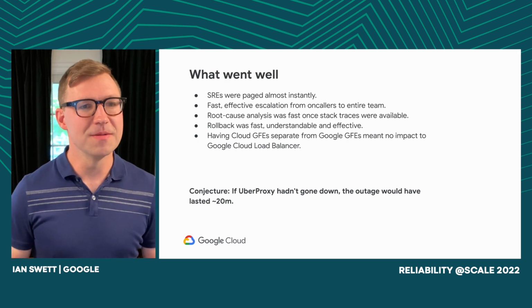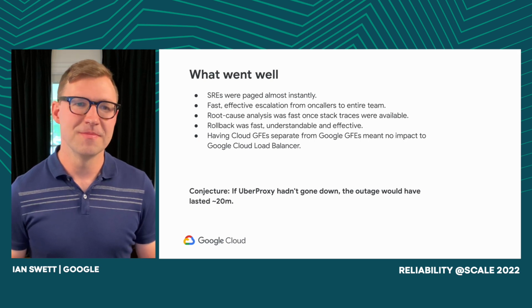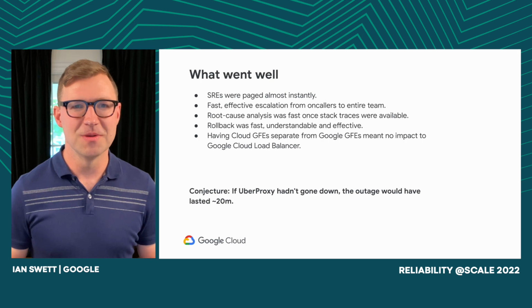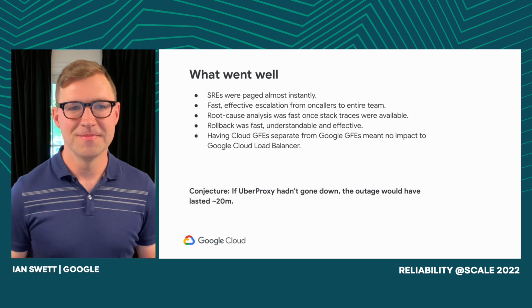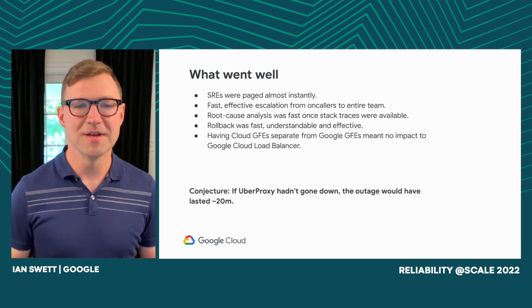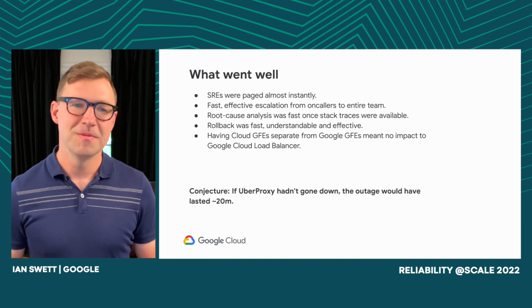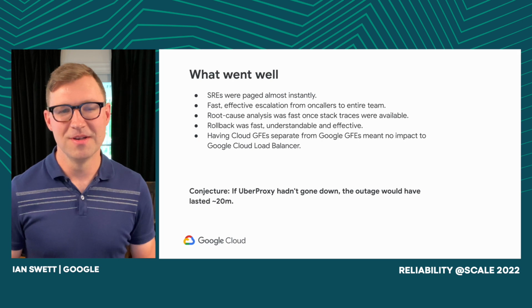So let's talk about what went well. The SREs were paged almost instantly, and the escalation worked perfectly. And once Uber proxy was back available and stack traces were available, the root cause was extremely fast, and the rollback was fast as well. Having cloud GFEs separate from Google GFEs meant there was no impact to cloud load balancer. This was very fortuitous. But we got lucky in some areas as well, which I'll talk about next. But SREs believe if Uber proxy hadn't gone down, this would have been a 20-minute outage that would not have been nearly as severe.